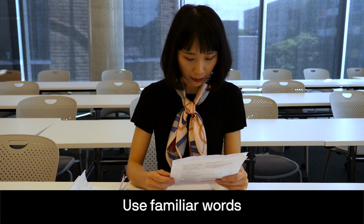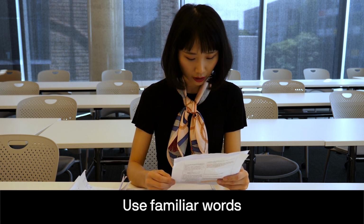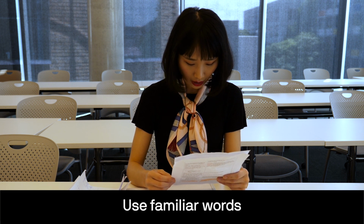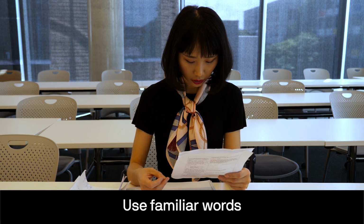Use words you're comfortable and familiar with. That way, you don't need to worry about your pronunciation while speaking. It's not about using big words. It's about being understandable. So, use simple language. It will make it easier for you to present and for the audience to understand you.